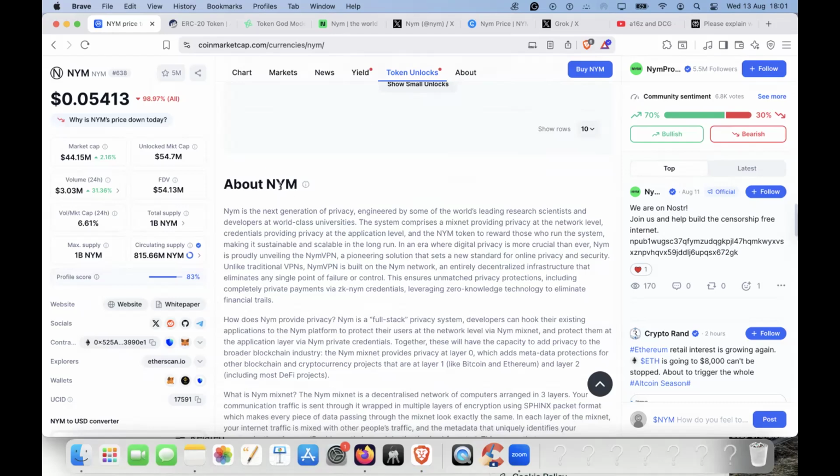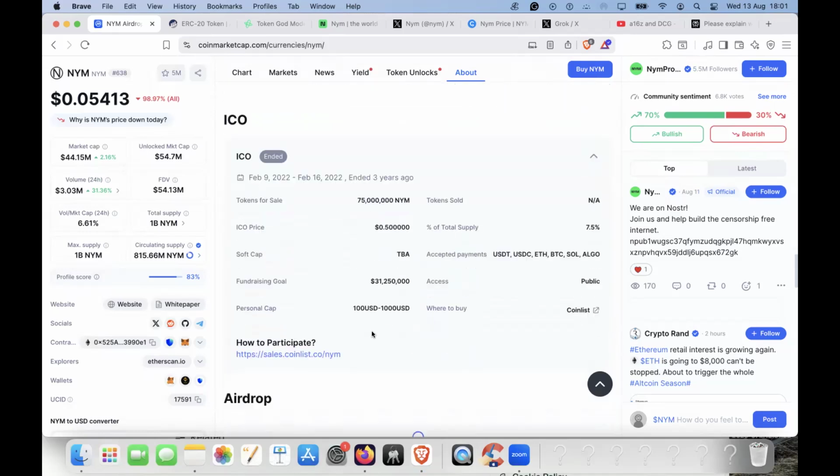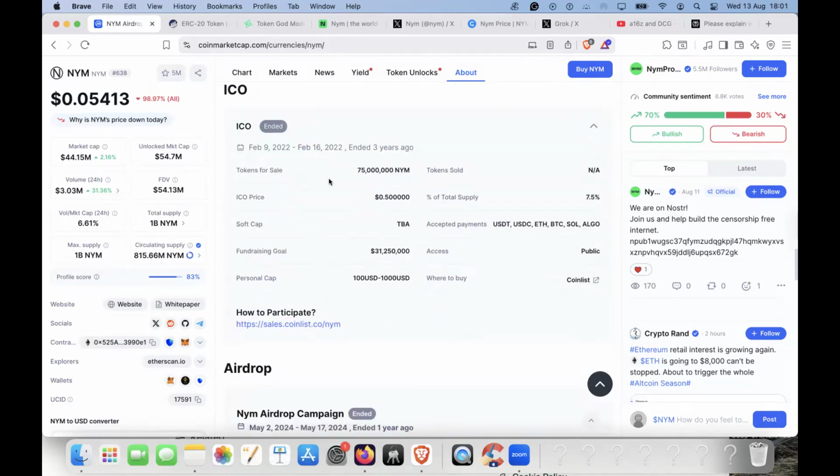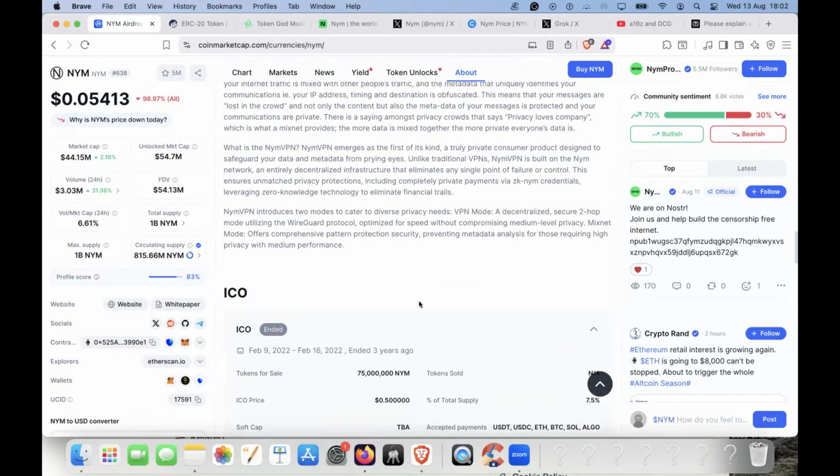Now, I've done an about NYM further on in the video, so I'm not going to read through this for you. And we look here and we see that the ICO price was 50 cents. Now, that's virtually a 10x to get back to there from this point. So bear that in mind. 3 years ago, early stage investors got into this project paying 10 times more than it is at the moment. So is there any life in this coin is the question that we're going to be asking today.